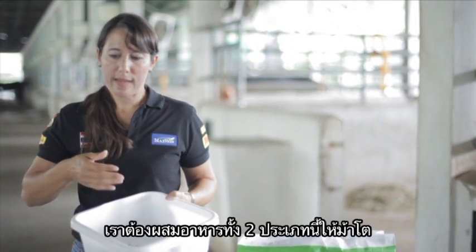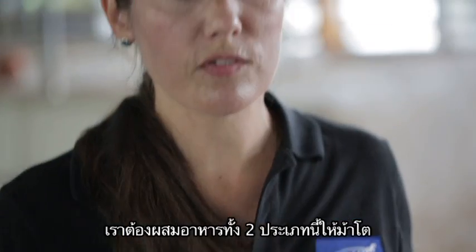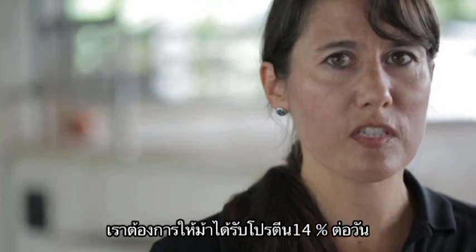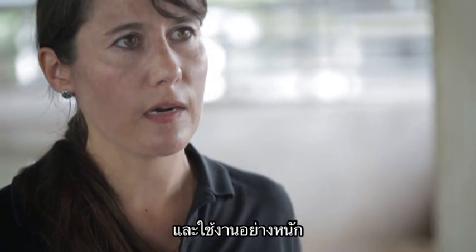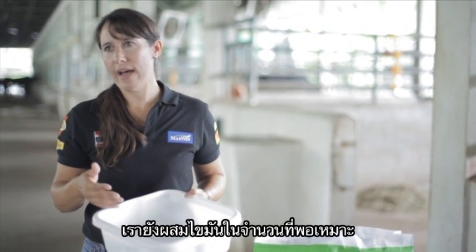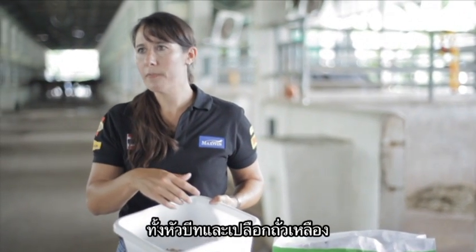Now, we have incorporated both of these feeds together for these working horses because number one, we like the level of protein in them. The 14% protein is good for these horses that are still growing and also working hard. And we also have incorporated significant amounts of fat and really quality forage in the feeds as well, the beet pulp and the soy hulls.